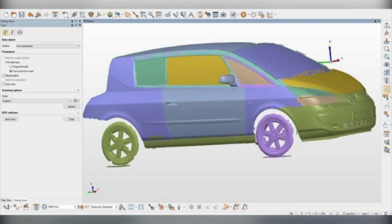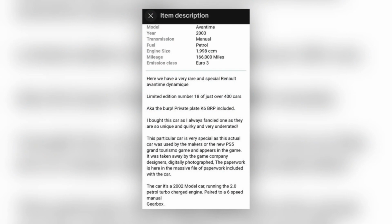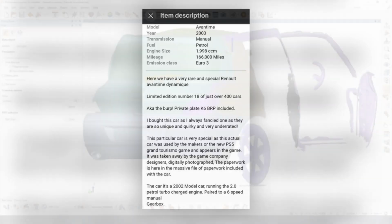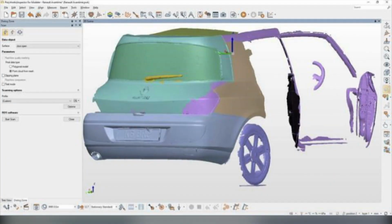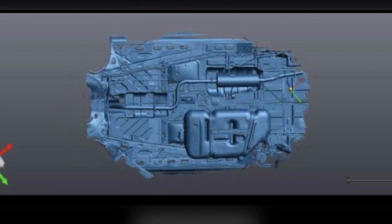But, as the story goes, the car was up for sale on eBay when Polyphony contacted the current owner and asked to take it away to scan the vehicle for the game. And proof that you'll see on the screen now was allegedly sent to the owner, as well as evidence being in the paperwork which will go to the next owner of the car. I have just gone back and read the advert again, and an interesting thing has just occurred to me because the advert says it's the 2-litre turbocharged model, which only puts out about 165 horsepower.